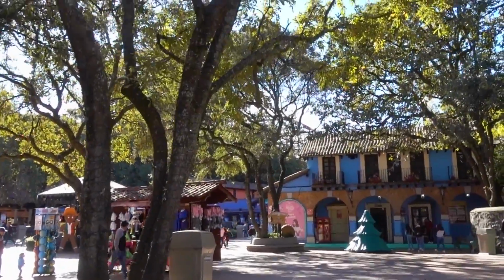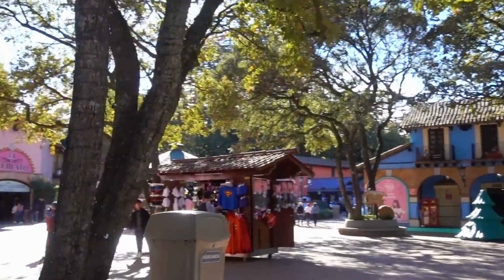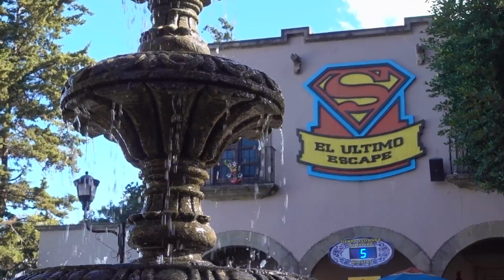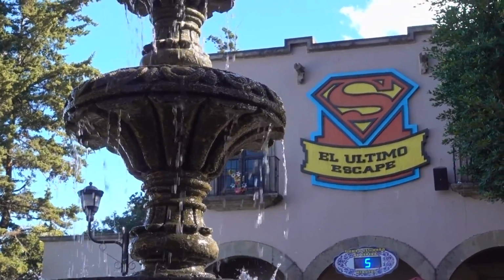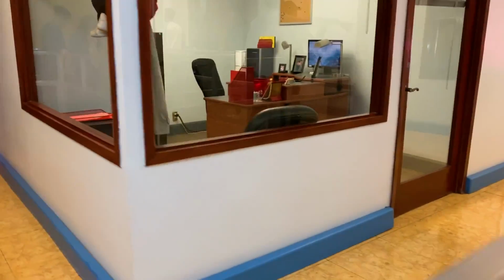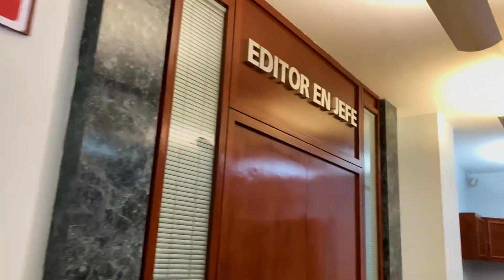This midway looks really good. As far as first impressions go, this is very, very nice. It's also Christmas in the park here, not holiday in the park, but still, this is really cool. Dude, for a Six Flags queue, this is very impressive.